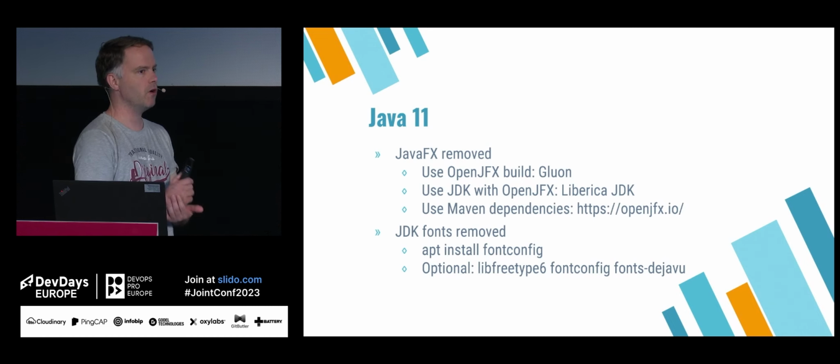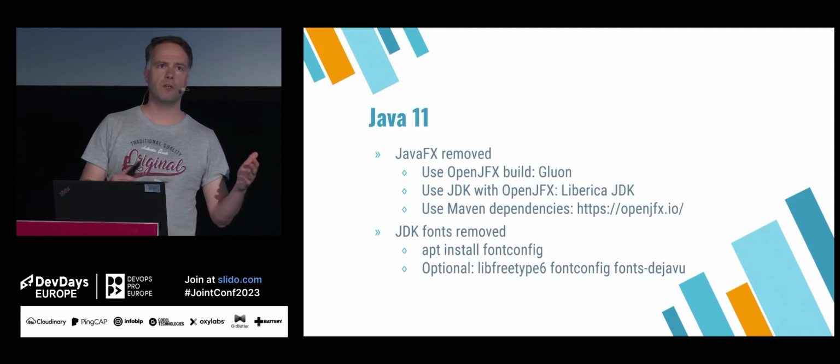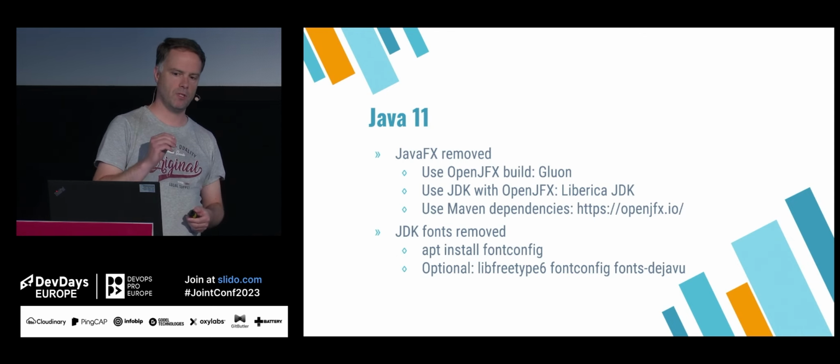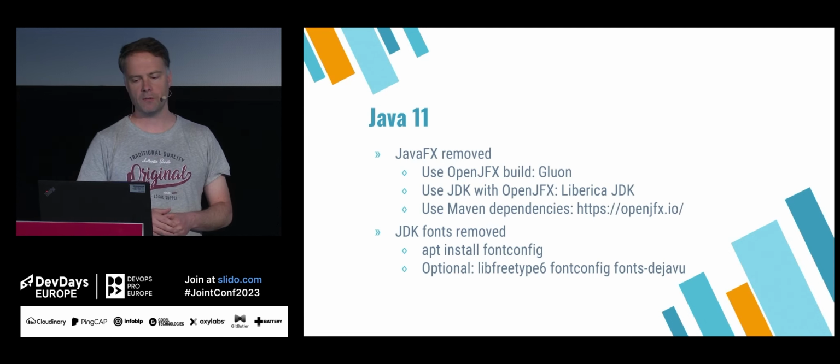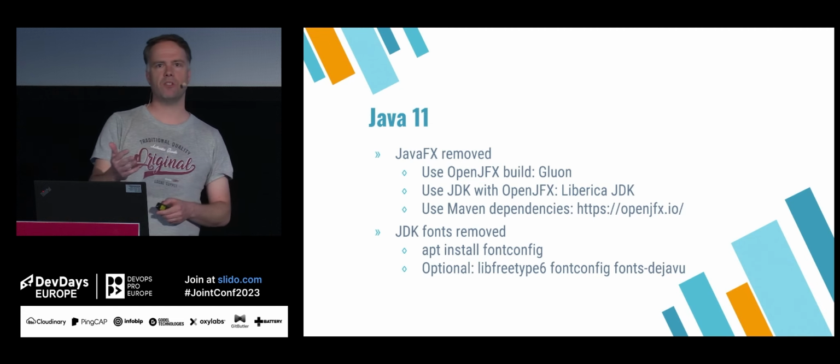And then to quickly go over the changes that were made in the various versions of Java, because these are the major things that have been changed. One is that JavaFX has been removed, basically the part used to create the front end. It's actually removed from the JDK, and now you can add it as a dependency.